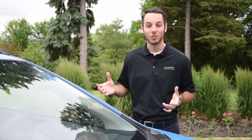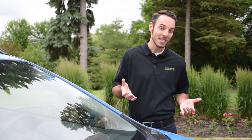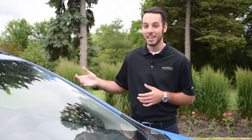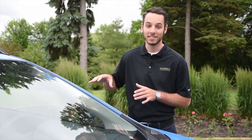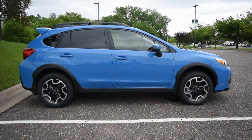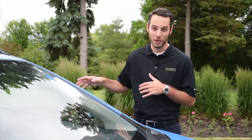I like the look of the Crosstrek. Basically, it's an Impreza that's lifted up a little bit, and you're gonna get some pretty good style as well as functionality. There's a hatchback in the back, and in the Limited, you're gonna get a ton of amenities inside. As well, this one does add the navigation package to it. So let's take a look at the room you're gonna have in the rear of the Crosstrek.